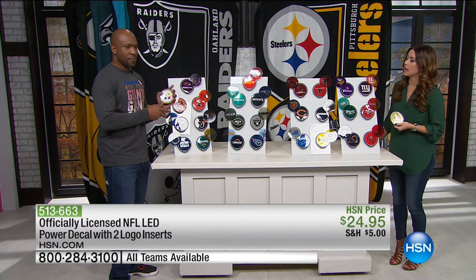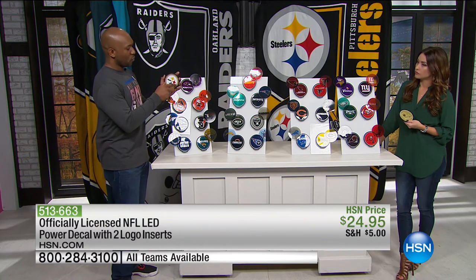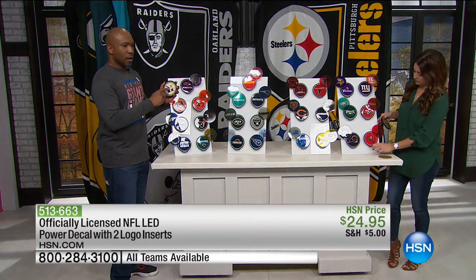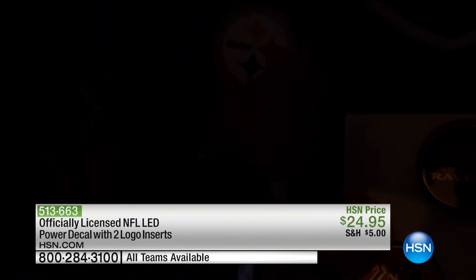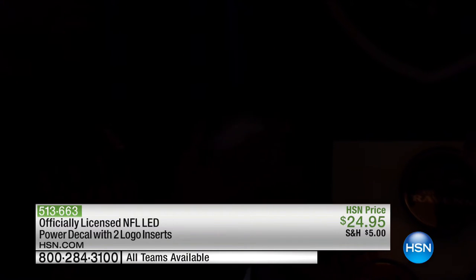I have to have my hand on the back of something, because when you put this on the inside of your truck or your vehicle, basically, it comes with two clips. You have two clips that you put on the inside of your window. Then this goes on the inside and hooks to those clips, so it's safe and away from the elements and everything else.